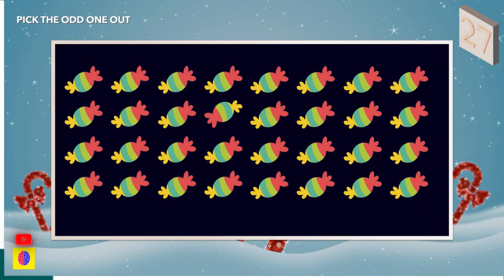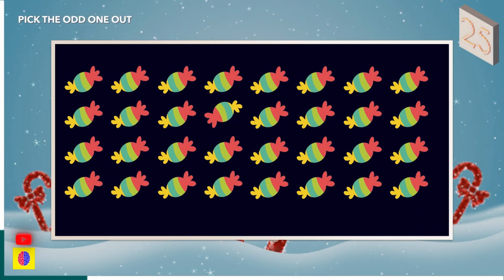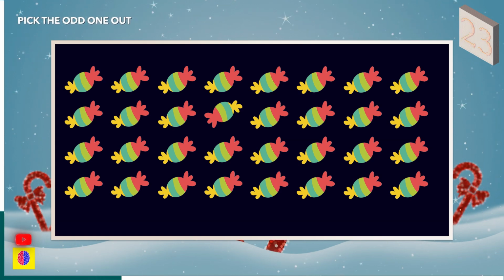Question 1. The game is simple. Look at all the candy and see which one is different.